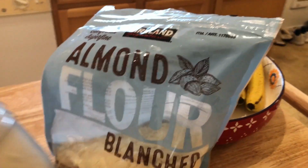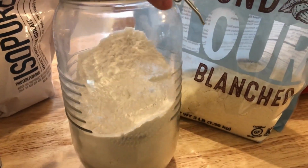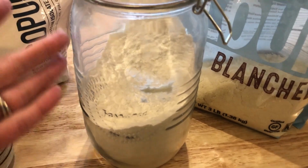And then the other one is coconut flour. I just get this usually at Grocery Outlet. They usually have big packages for pretty cheap, and I just put it in my jar, so I don't have the brand, but just look around. There's a ton of different brands of coconut flour.